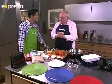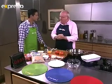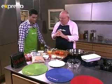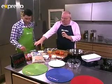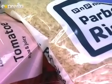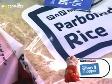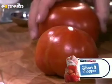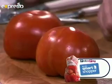What we're going to do is, part of the whole smart shopper promotion is that there are certain products that you have to buy. So those are tomatoes and rice. So what I thought we'd do is a tomato which is stuffed with rice and some other nice flavorings. That sounds nice. Yeah, so we've got two nice lovely big tomatoes here.